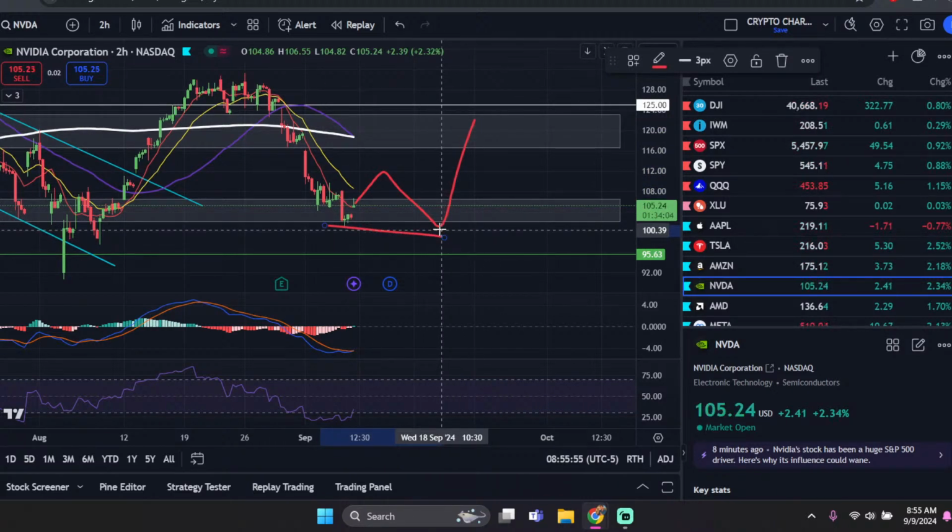Going into what, next week? That would be around the Fed rate decision, by the way, if this all played out like this. That'd be the 18th.